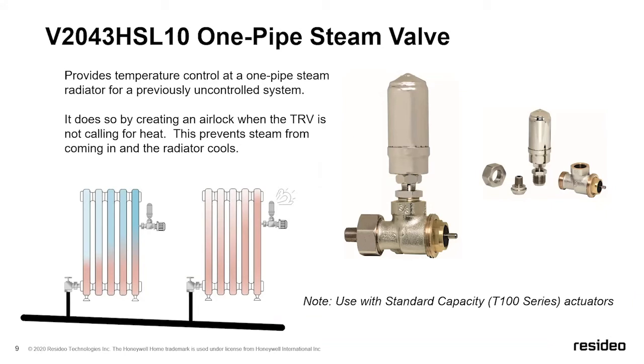Assuming, and this is the big assumption, that you can get the old 3/8 inch tapping or air vent out of there. If it's really old, sometimes that can be a little bit of a challenge. But as long as you can tie into that tapping, you can now add retrofit temperature control to every single steam radiator. We've seen a lot of these.